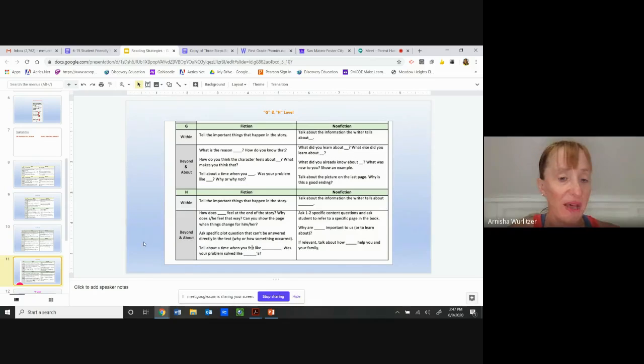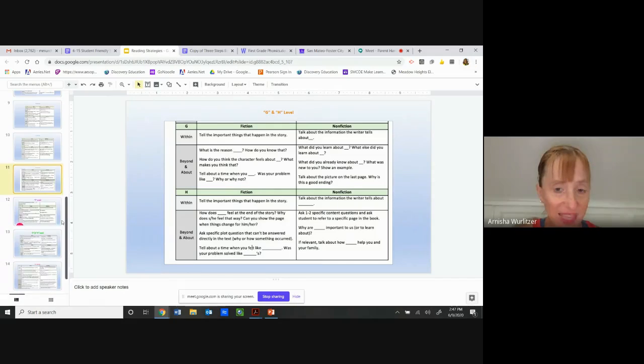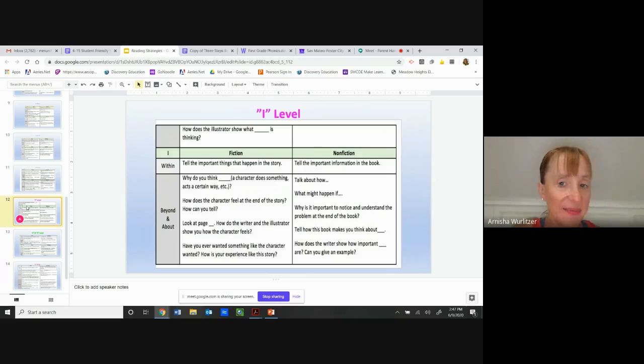This is an example of an H. It might look like a lot of questions, but there's also a bookmark that you can put into a book or just hold with you to help give you ideas of questions to ask. At an I, you're going to notice a lot of similarities between questions during the within, beyond, and about.